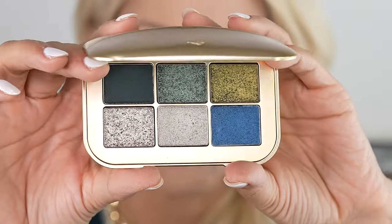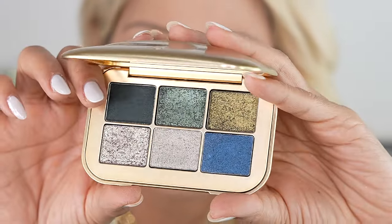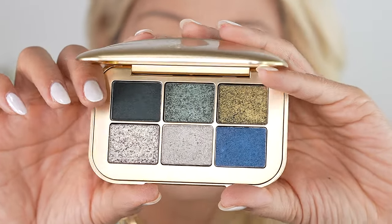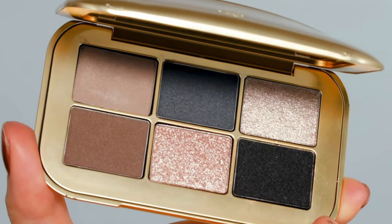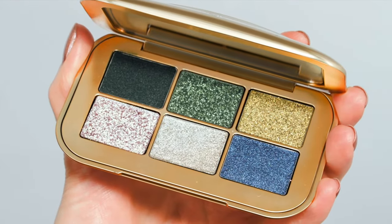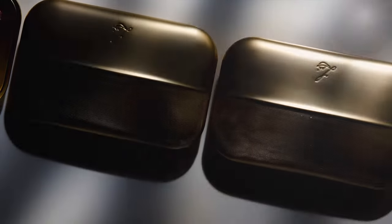But these jewel tones are just stunning. I have to be honest, this was the only one that just really stood out to me. I do like the cool tone one, but that's it. The other ones just didn't vibe with my taste, but really beautiful. All the shades are gorgeous, but I just really loved this one. As soon as I saw it, I knew right away. I was like, that is the one I want.